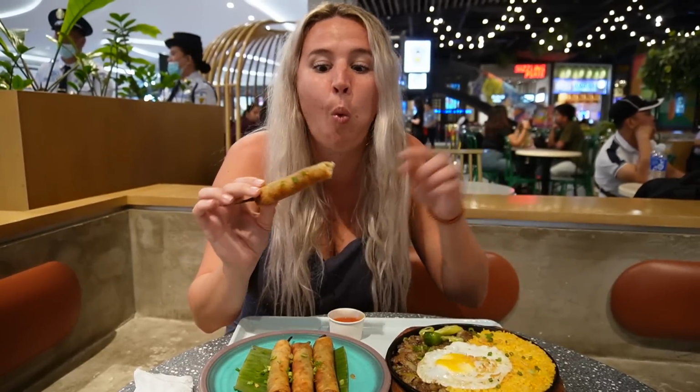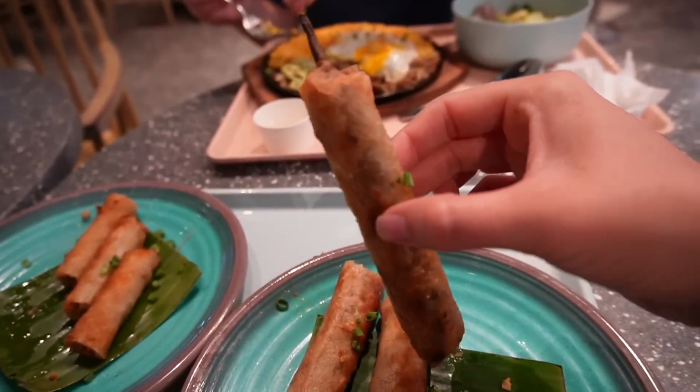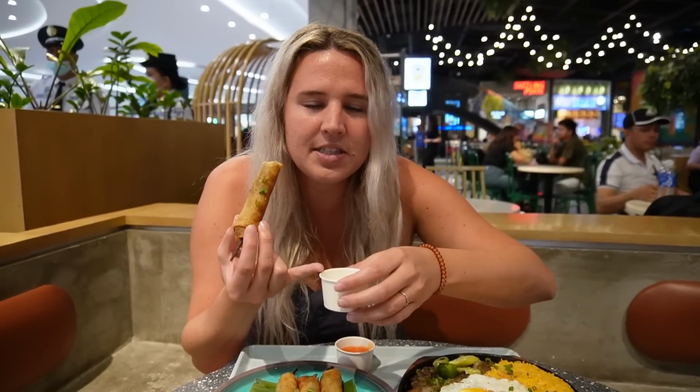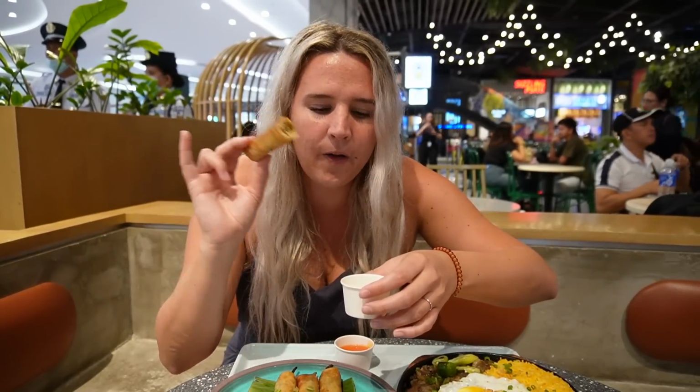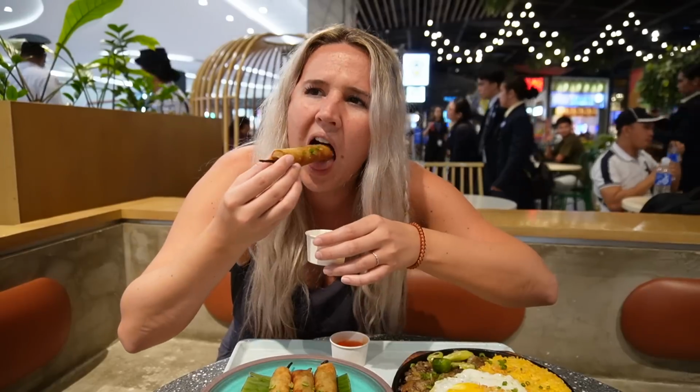Whoa. Oh, that is so good. Not too spicy, but you can definitely taste the pepper. It's got the same roll around it as the lumpia did. They gave us this sauce. I don't know if it's for the kinilaw or this, but I guess I'll try to dip this in here. It looks like vinegar, I think.